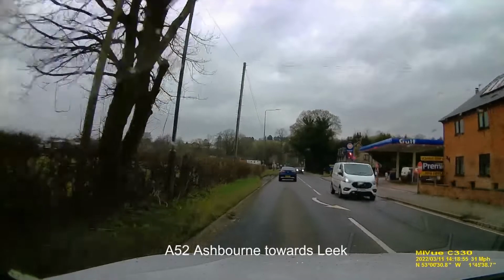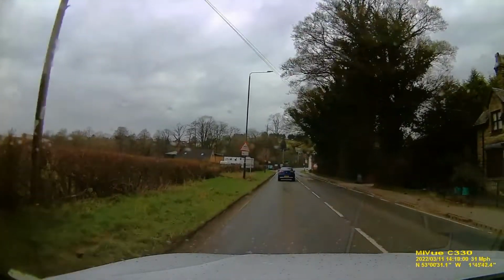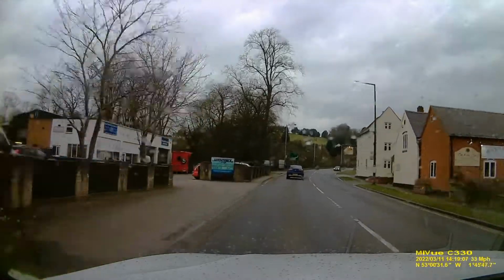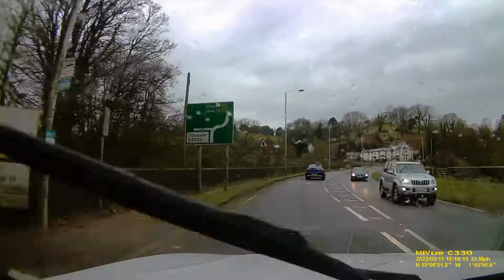Thanks must go to Rob for providing more excellent footage for the channel as we make our way along the A52 from Leek towards Ashbourne. We're about to make our first turning. It's at Mayfield and it's left onto the B5032 signposted Uttoxeter.